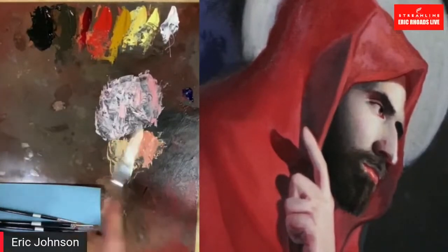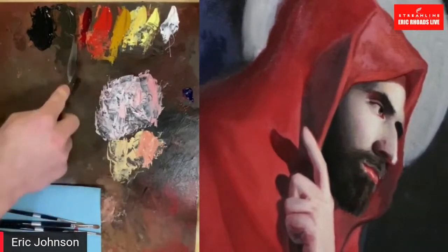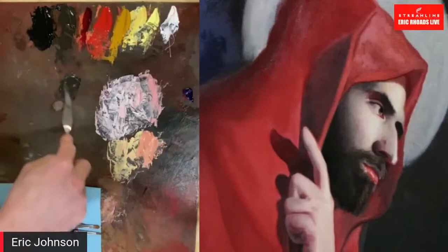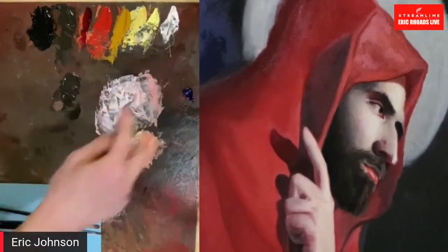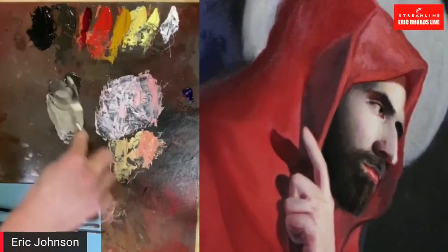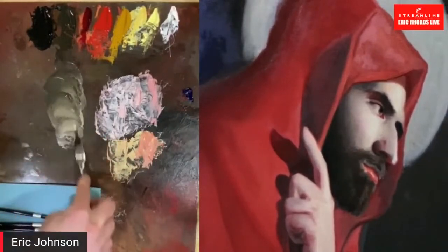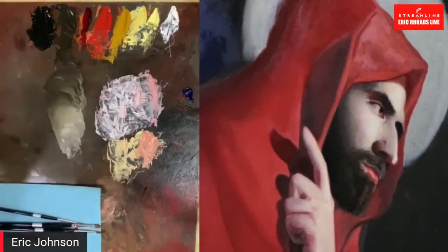This will usually get me by pretty far. What I can also do is take some of my umber and do the same thing. This time I'm not going to make swatches, but I'm actually going to mix almost like a gradation. I'm going to mix a gradient. This is going to give me a very warm gray.